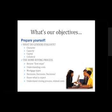And then in the second half, we're going to go through the home buying process, reviewing your first steps, understanding what costs are involved, which we'll also touch on in the first part, the types of mortgage loans, the decisions that you'll be faced with, knowing what to expect at the closing process, and understanding the process itself and the related costs.